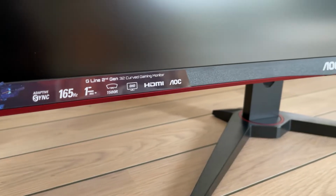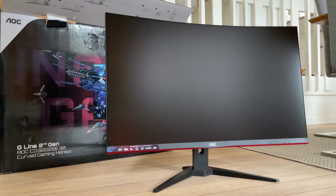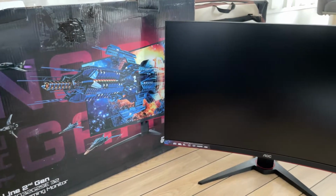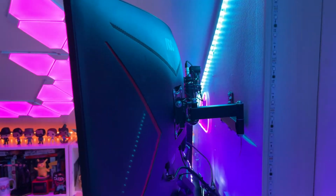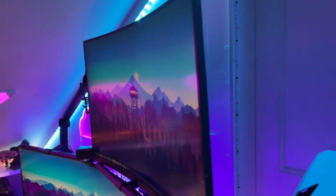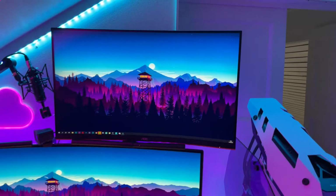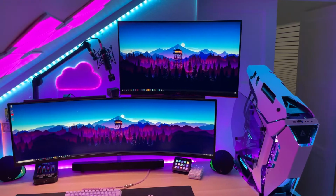Like most VA panels, the viewing angles aren't the best, and definitely not on par with the more expensive IPS panels. It is still better than TN panels and will give you a really good experience when viewed from straight on. It's got a viewing angle of 178 degrees, but the colors will fade pretty quickly when moving too far to either side. However, if you're using this as your main monitor, or even just position it correctly in a multi-monitor setup, you won't notice this much at all. It also doesn't affect the curvature of the screen.